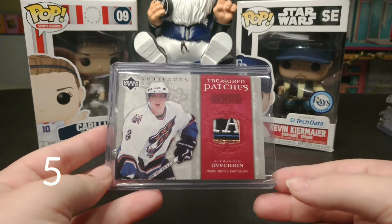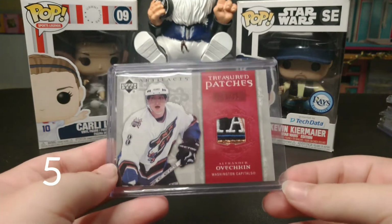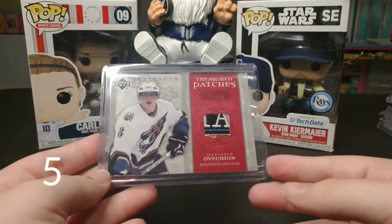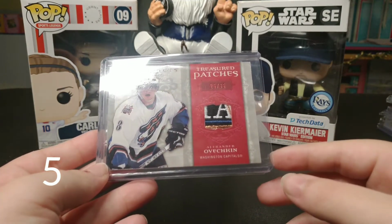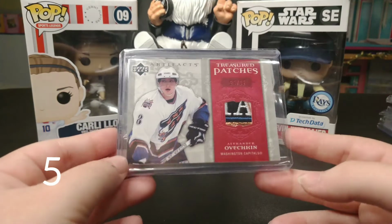Crosby's gotten hurt too many times, and they were both in the same rookie class, which I don't think a lot of people realize. But if you compare the careers thus far, I personally would rather have Ovechkin over Crosby. That's probably a lesser opinion than most people, but I really, really like Ovechkin.